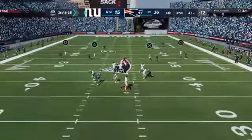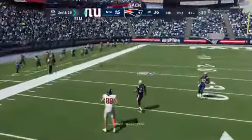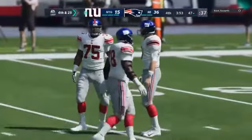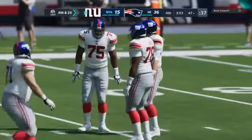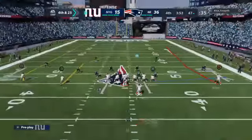Here's Jones throwing on third and long. And that is incomplete. That incompletion is not a surprise with the way that this one has gone, and the frustration, the body language is evident everywhere. This team, they've really been put through the ringer in this one.